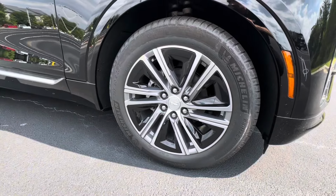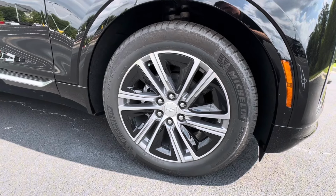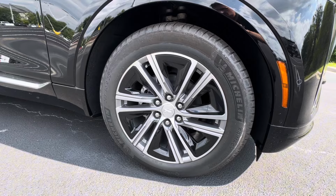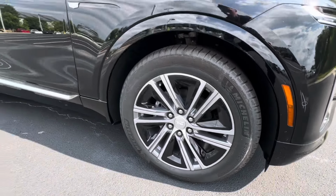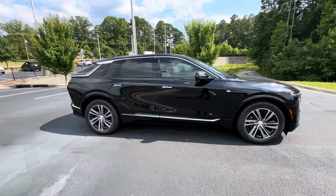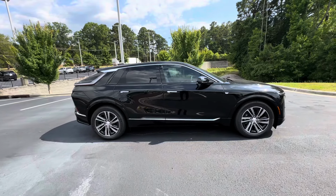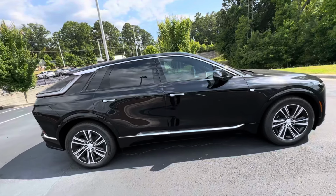For our wheels, we're going to have 20-inch wheels on it. It's wrapped in Michelin tires, and the size on these is 265/50/20s. Side profile on the Cadillac Lyriq is very reminiscent of a hatchback. It is a pretty big SUV with a ton of storage in the back, thanks to that hatchback design.